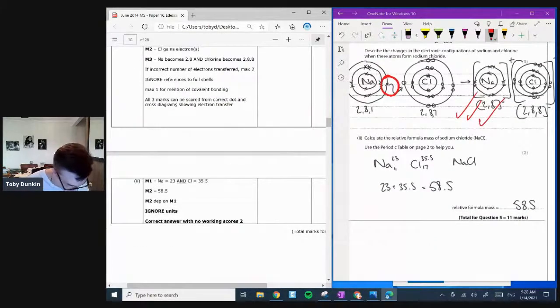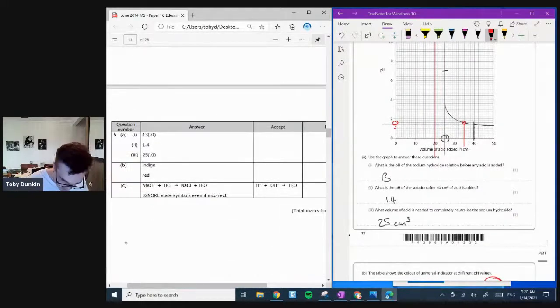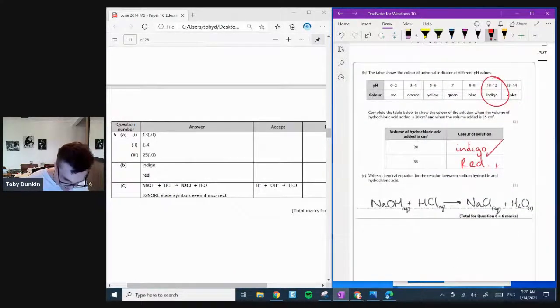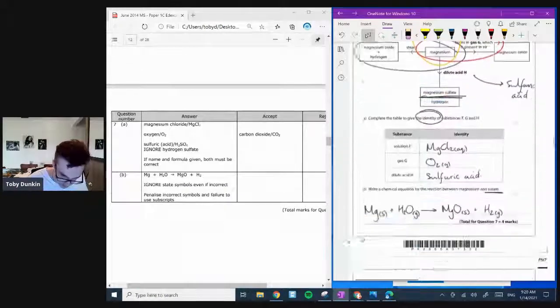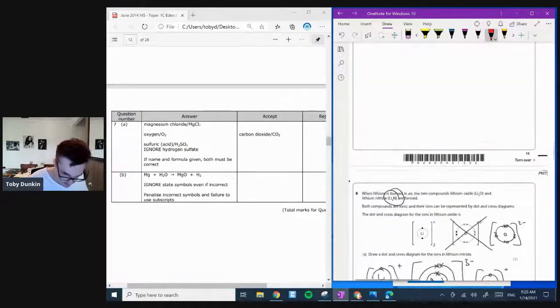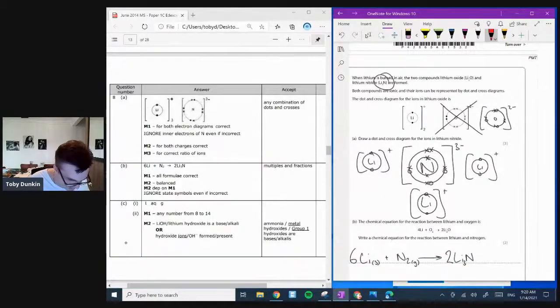Next. 58.5, tick and tick, writing down the numbers, winner. Next one, 13, don't care about the 0, 1.4, 25, equation, indigo, red, equation, ignore state symbols, magnesium chloride, or name, oxygen, sulfuric acid, balanced equation, ignore state symbols. Doing well. There we go. They allow you to do the little 3 trick, but otherwise it's good.